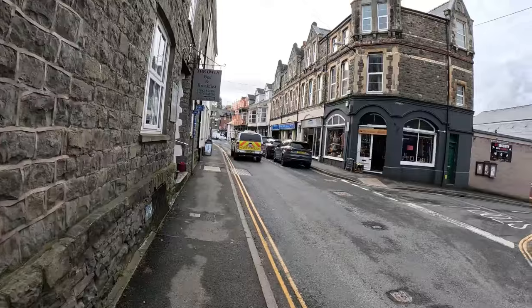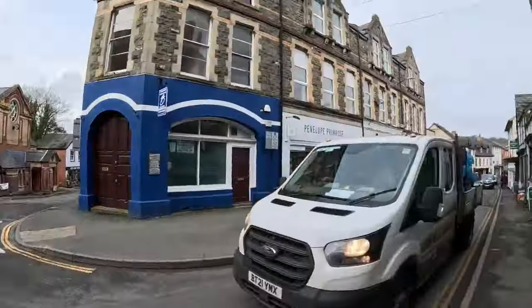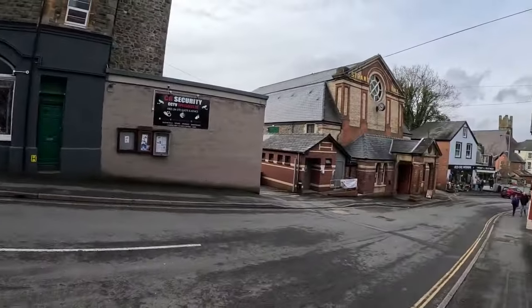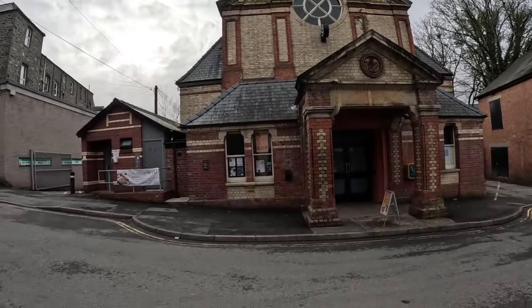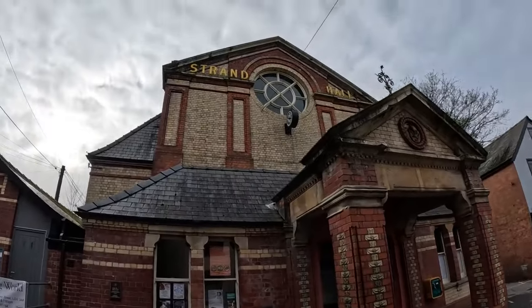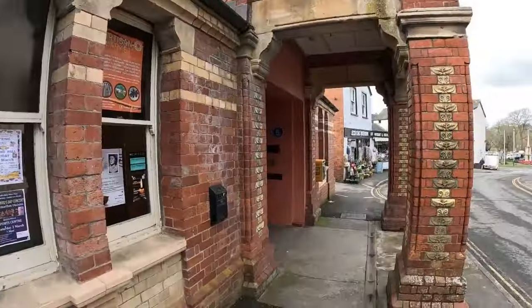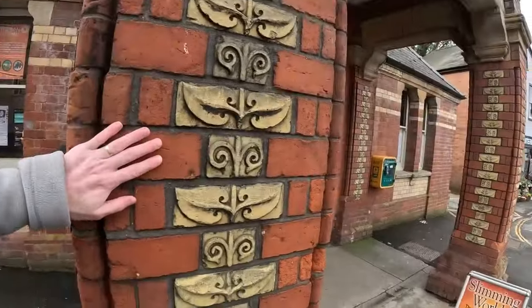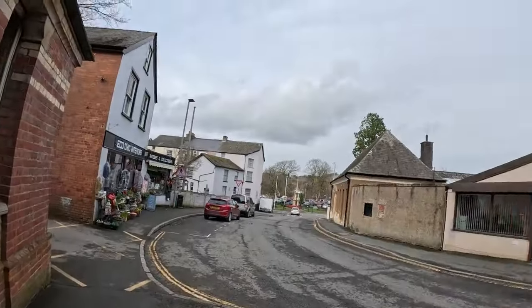Even the police look different here. Oh wow. Let's check out that building over there. I have to check out the Strand Hall, guys. Look at that front building. Wow. How many years old is that? What a lovely building that is. Strand Hall. Wonder if I can get some information on this. Look at the colours of the wall. That's amazing. Now it's the town council.